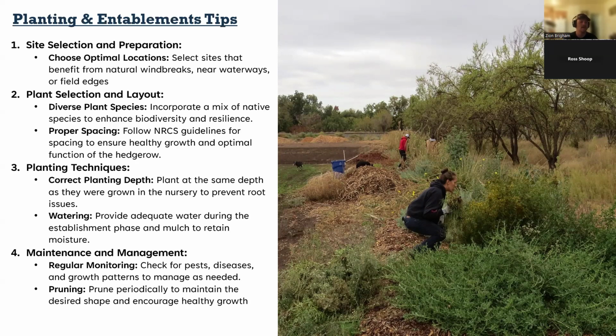Plant selection, if you decide I can't find the plants or this isn't going to work, again, you can reach out. Planting techniques, really doing your research on the plant, making sure you're planting at the right depth, you're watering with the adequate amount, not overwatering, not underwatering. And then regular maintenance monitoring, checking to see if there's any infestations or disease or die off throughout your hedgerow. These are things you want to keep an eye on because when it comes time for verification, if the whole hedge is dead, you're not going to get reimbursed.